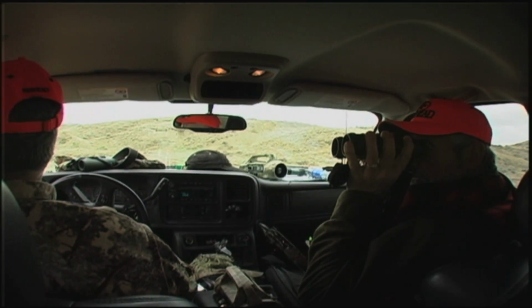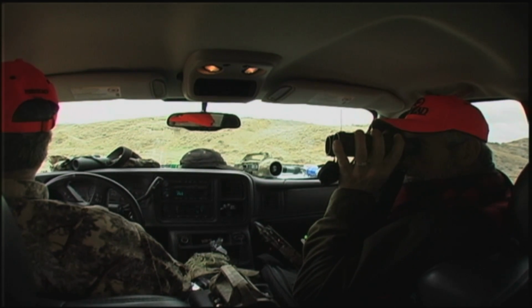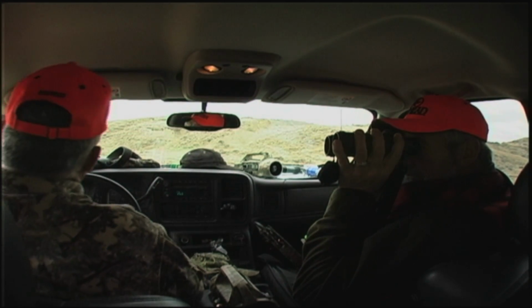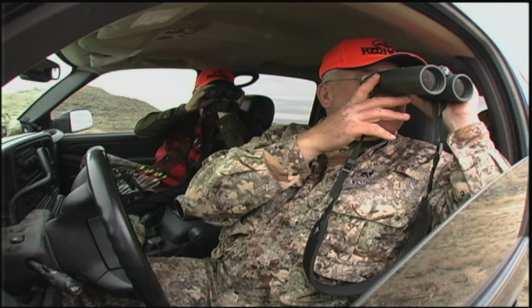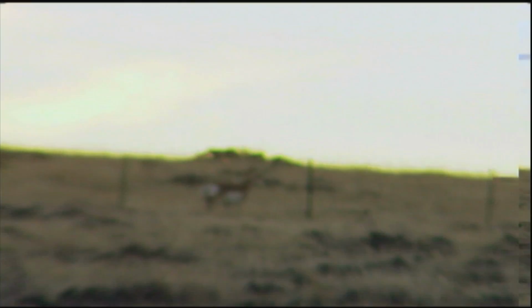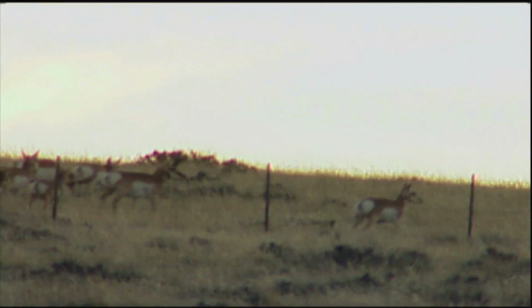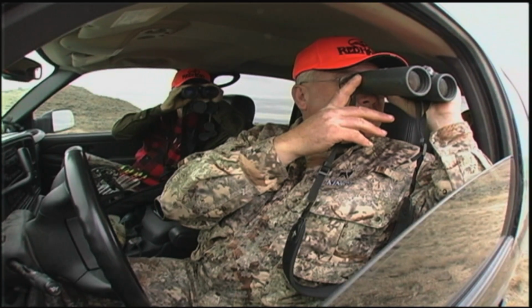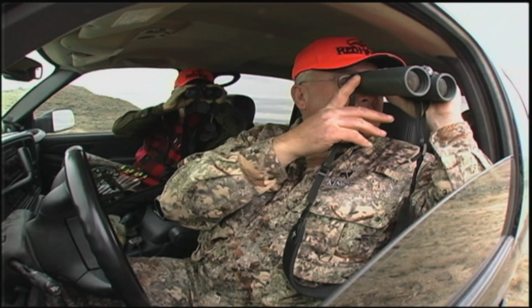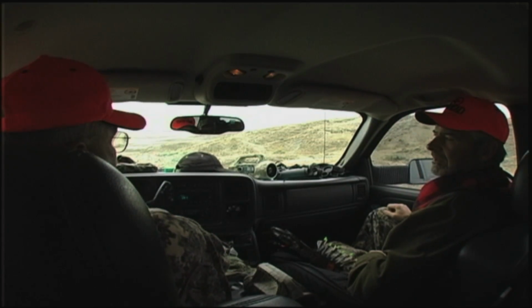Let's get out of the blind and see if we can make this happen by spot and stalk. That one, pretty good buck in there. That one is limping, see? Yeah. Limping a little bit there. If they continue to follow that fence all the way up through, we'll be in good shape. Getting that little conversion ditch down there. I'm gonna drive up on this and look down on it.